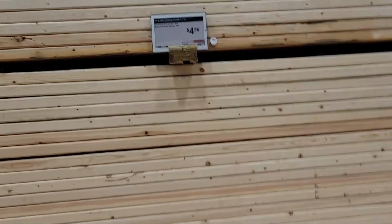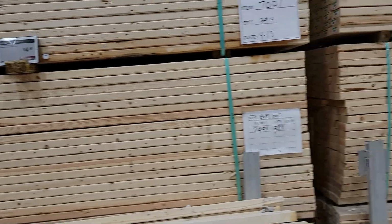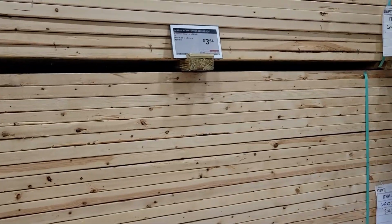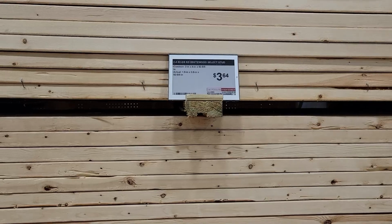Now, another cost of living in general areas that's geographically specific is building supplies. So I figure we come to the local building supply store and show you what the building supplies are going for right now. So the most common ones would be like pre-cut studs or 3/8 wall sheathing. So let's take a look. So here for your standard 8-foot, we got $4.75. And for pre-cut studs, they're currently going for $3.64.